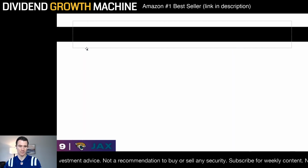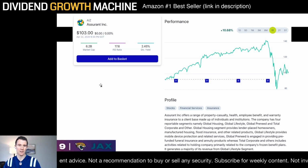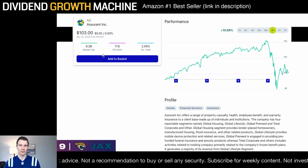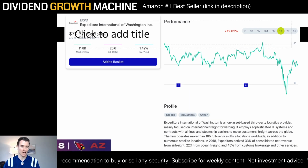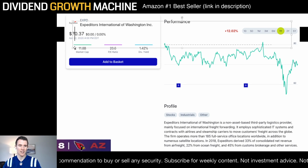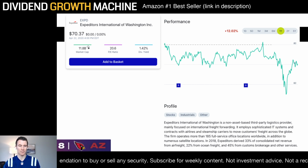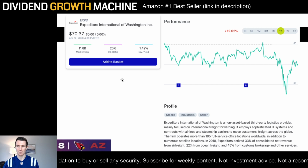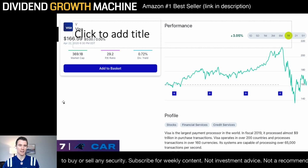The 9th pick, Jacksonville Jaguars take Assurant, and we've got another insurance provider here. This one you may not have heard of much. It's a smaller company, a mid-cap size of $6.2 billion. Nice dividend yield, and again, they're in the insurance area. So this is a nice pick at number 9 by the Jaguars. Number 8, the Arizona Cardinals are going with Expeditors International. Again, smaller, mid-cap type company. They're a logistics provider, so they're holding up decently well in this type of economy.